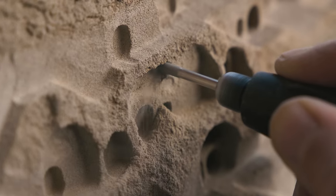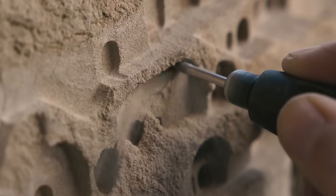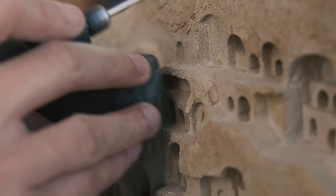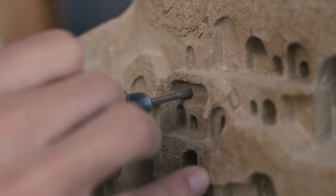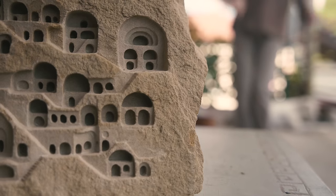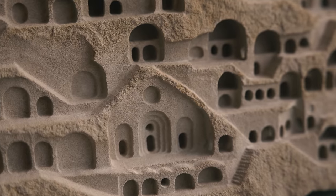So, as I'm going through the rest of the rooms and chambers, I am reaching the final stages of this project. And with the last minute details, which I am working my way through, removing my last few bits of material, I do a little celebratory dance, like every artist would do, and admire my progress just for a little while.